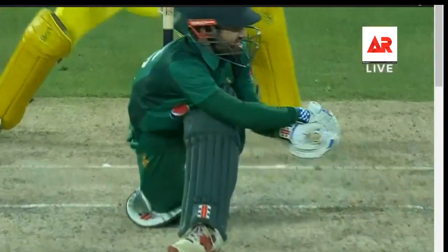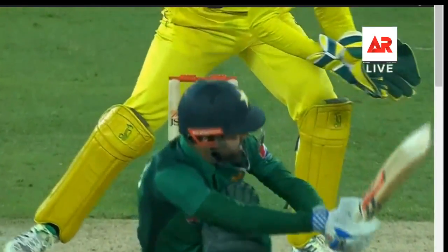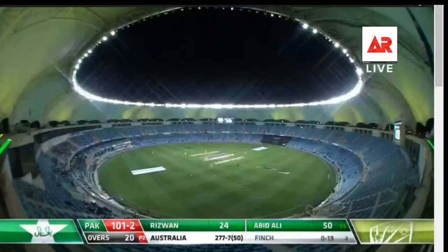Again, just the length on that line there, and he's managed to get so low. He's on that back knee there, the hands are low. Fetch it, play it down. He's aware of that man at deep square leg. He's in front of square.